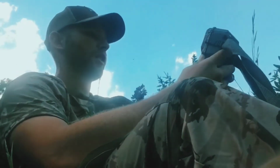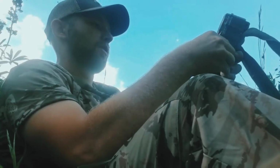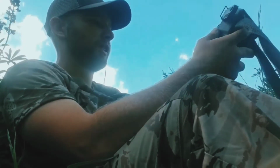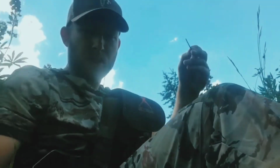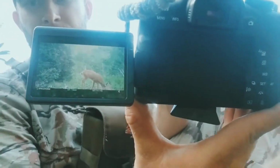Let's check this stealth cam now. I think I might have angled it too low, but let's get it checked real quick. We'll see what's on it. So we have our first deer on here. Just a doe.